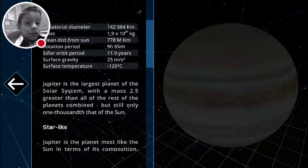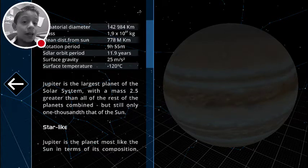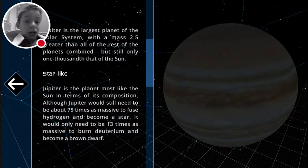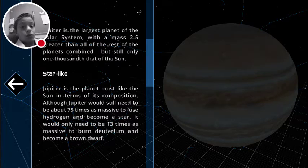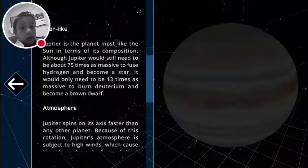Jupiter is the largest planet of the solar system, with a mass 2.5 times greater than all of the rest of the planets combined, but still only one thousandth that of the Sun. Jupiter is the planet most like the Sun in terms of its composition. Jupiter would still need to be about 75 times as massive to fuse hydrogen and become a star. It would only need to be 13 times as massive to burn deuterium and become a brown dwarf. So Jupiter could be a brown dwarf. Okay, there's all kinds of stuff about Jupiter.